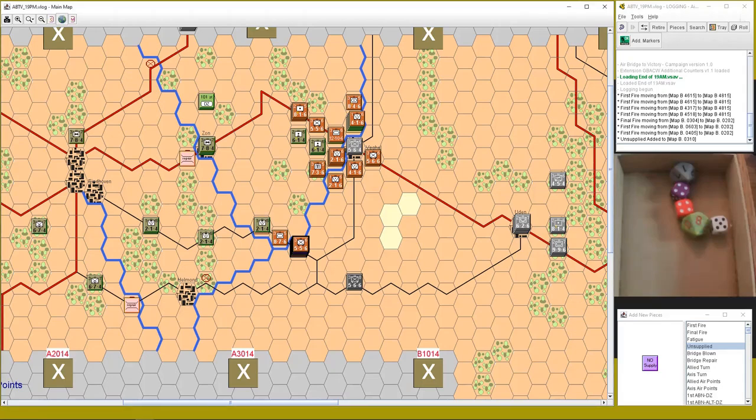Let me know in the comments what you guys think, because that's the way I'm going to do it. So everybody else is in supply apart from that dude down there, who can be brought back into supply with some movement. Okay, and that's the supply removed first and final.